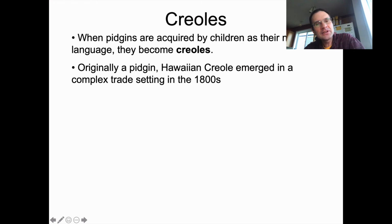Before I get into that, I should say that when a Pidgin is acquired by children, it becomes basically a fully fleshed out language with a grammar which is equally as complex as any other language's grammar, and a fully specified lexicon as well. You can say anything you want to in a Creole language. It just has a different origin history than most of the languages that we know about.